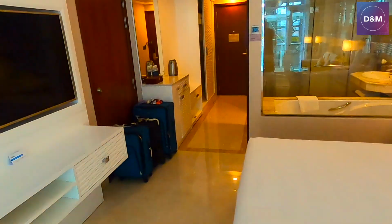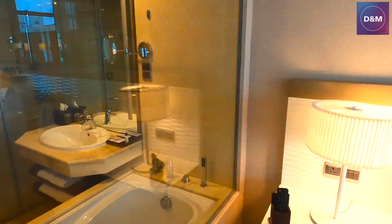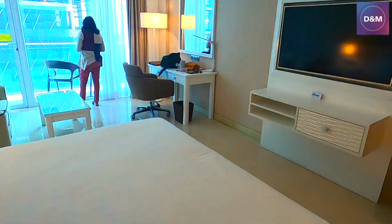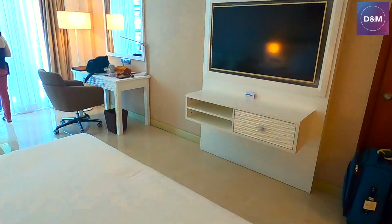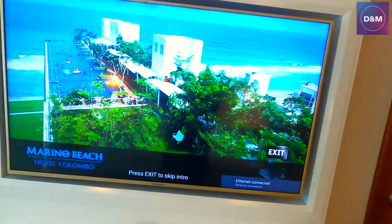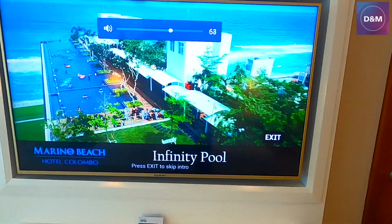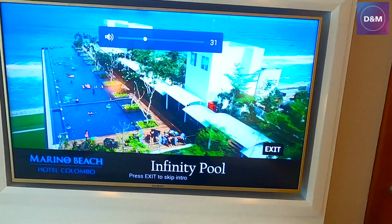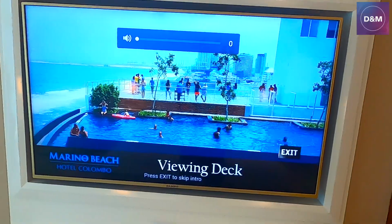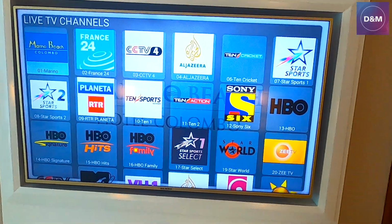All the restaurants and everything are on the 10th floor, and they're closing at 10 o'clock at night. And you can just walk to Marino Mall from here. We'll go later, maybe do a video of Marino Mall. So it's the Marino Bay, that's the infinity pool, and this is all the channels. Very nice. We'll check that out later.